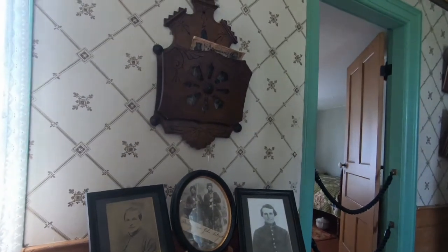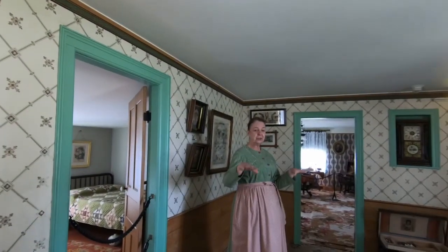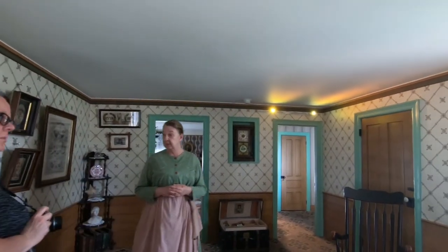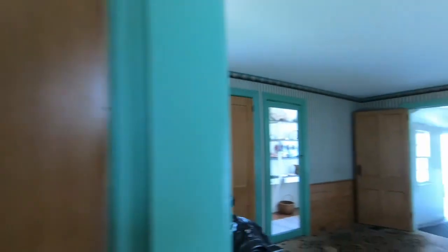But we have three bedrooms up, three down. The original kitchen was turned into the everyday parlor. Oh, so this was the original kitchen? It was. They added on to the home about 10 years after it was built when Mrs. Ford was expecting the fifth child. Oh, okay.